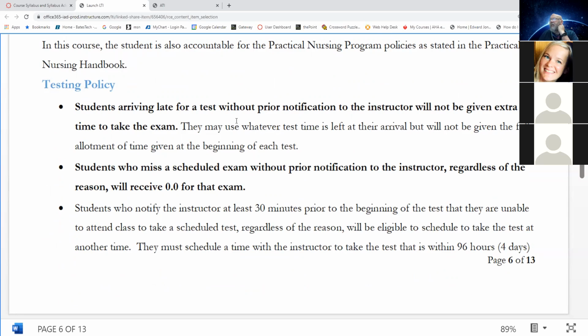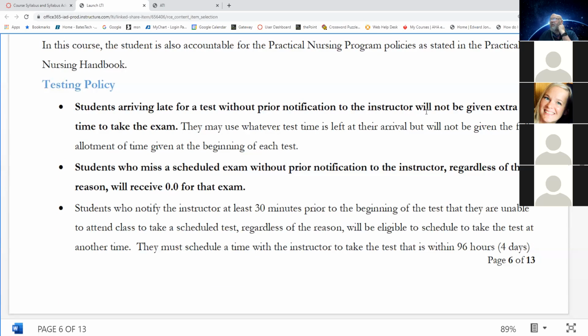Students who arrive late to a test without prior notification to the instructor will not be given extra time to finish the exam. So if it starts at 7 o'clock and goes till 9 o'clock, you show up at 8 o'clock, guess what? You got from 8 to 9 o'clock to finish the test.